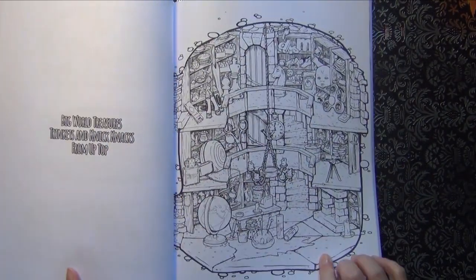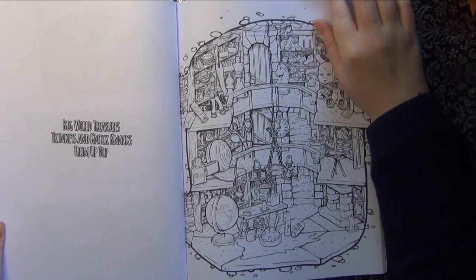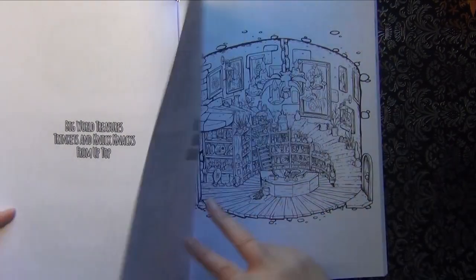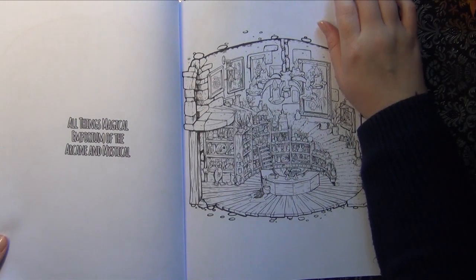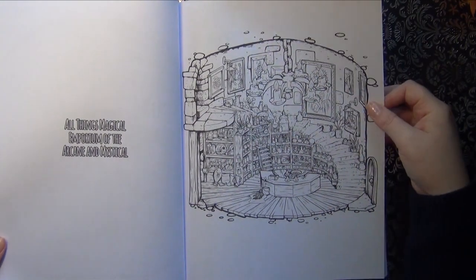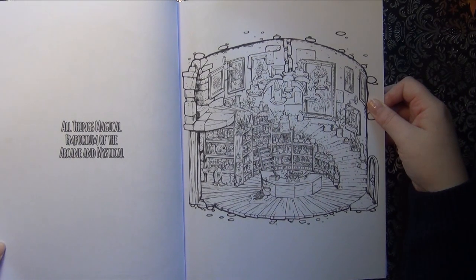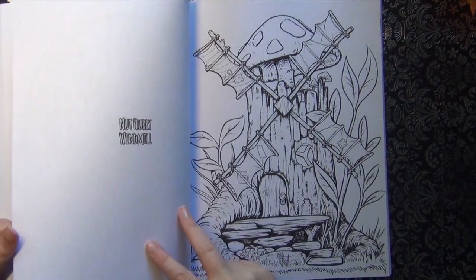Even though he also has included some extra tunnels and, I don't know, staircases and stuff. This is also very beautiful. This one maybe a little bit tiny to color with all the stuff here. Yeah, I absolutely adore these images. They are so cute, so beautiful.